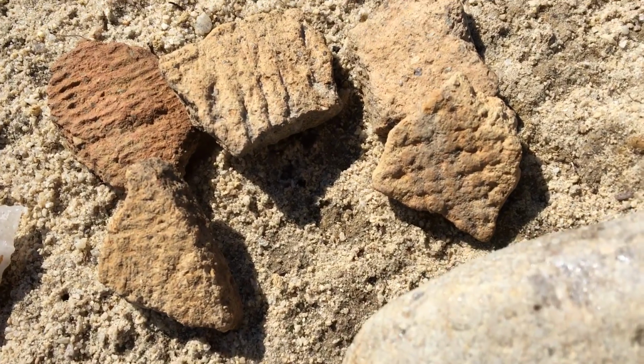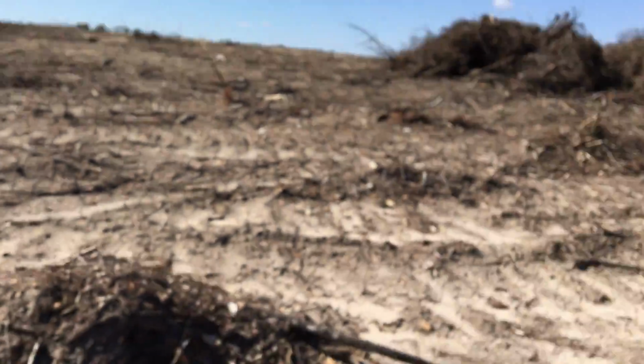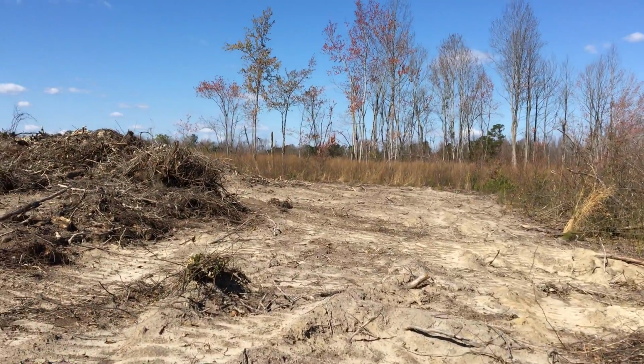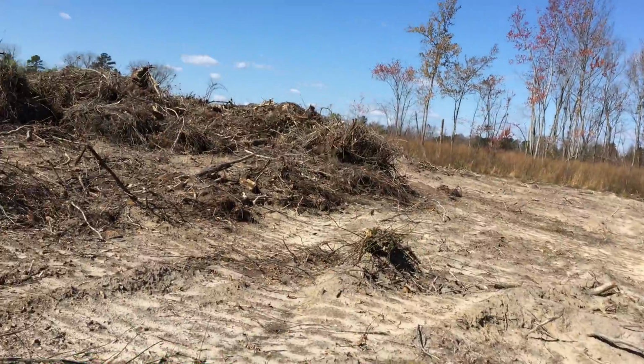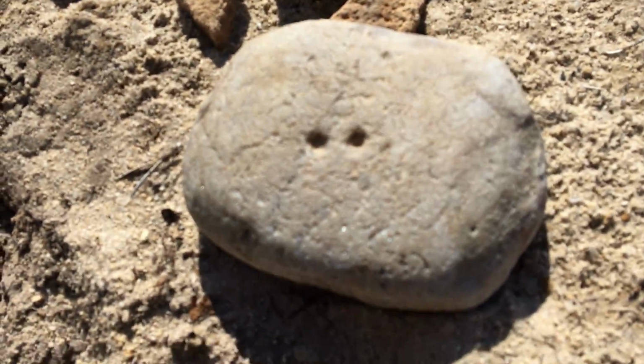Now, here's some great stuff. How do you know this is a new site? I haven't named it yet. It's right next to, through those red trees or whatever, is the Archaic. And I appreciate you tuning in and checking this stuff out. Those who are diehards, who just love the North American Indian, check this hammerstone out.